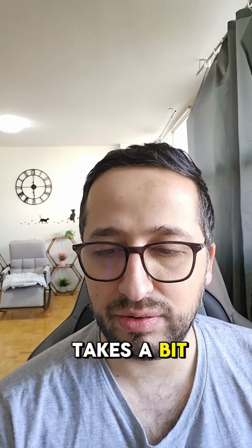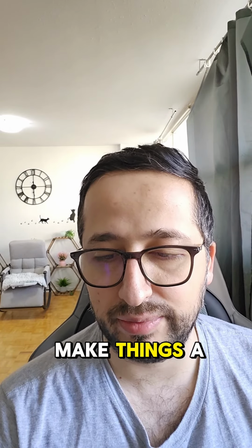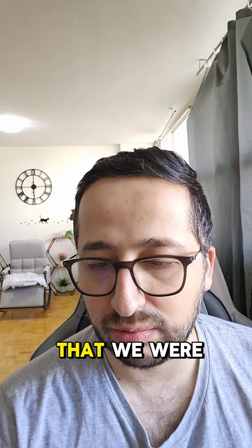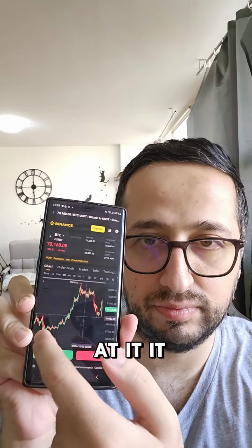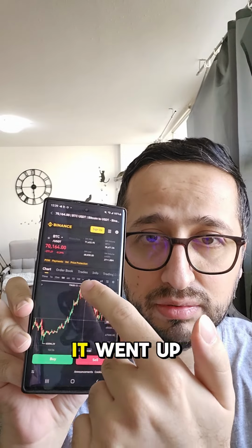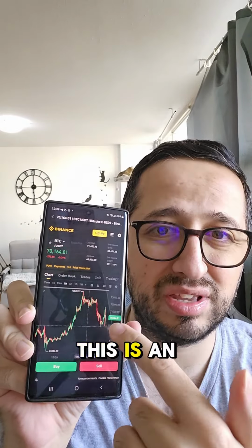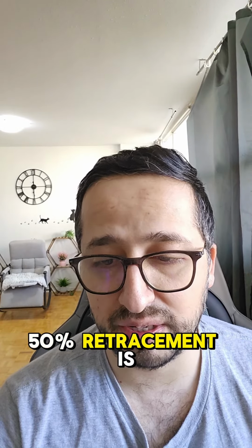But if it takes a bit more of a breather and goes down further, then that can make things a bit tricky. And I think the 50% retracement that we were talking about has happened. If you look at it, it went up this much. It has done 50% retracement. So this is an ideal case scenario. For any rally that happens, 50% retracement is healthy.